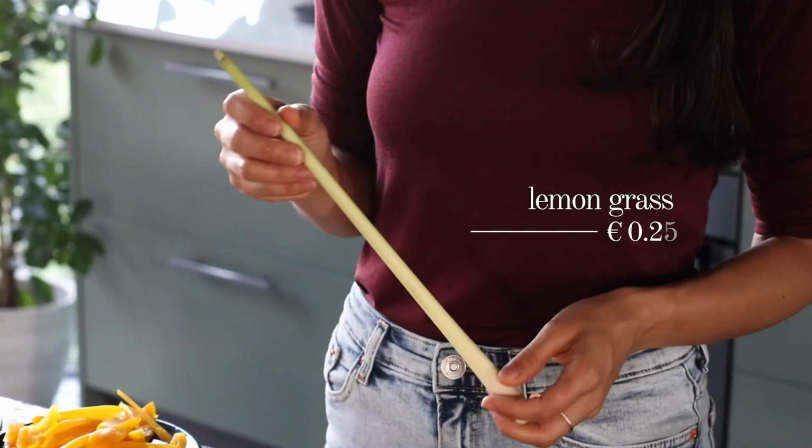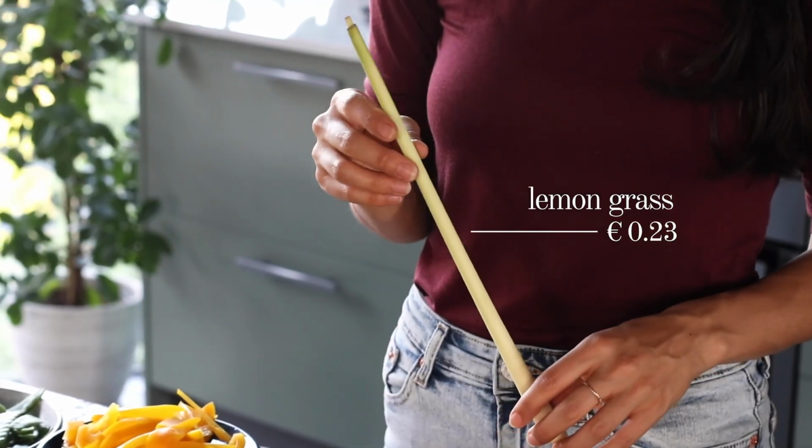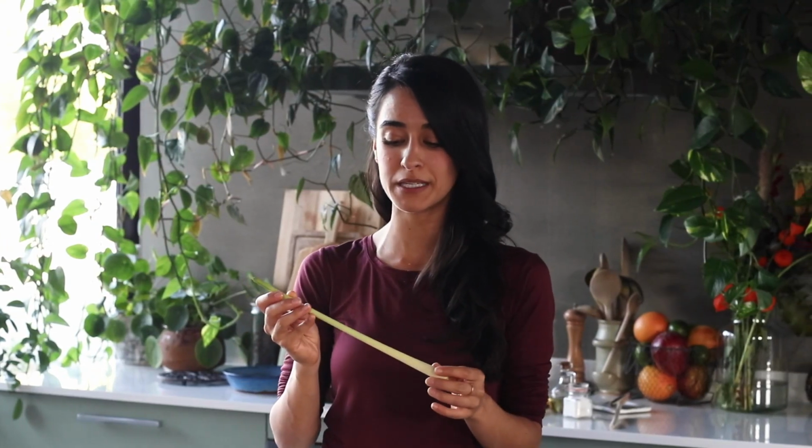Finally, I'm gonna be using a stalk of lemongrass, which might be intimidating if you've never used it before, but it's really easy to use, and I'll show you how. It gives the dish a lovely, mild, unique, citrusy flavor, and most grocery stores carry them these days. We got ours from our local Asian supermarket, but it is totally optional, so if you can't find it, don't worry about it.